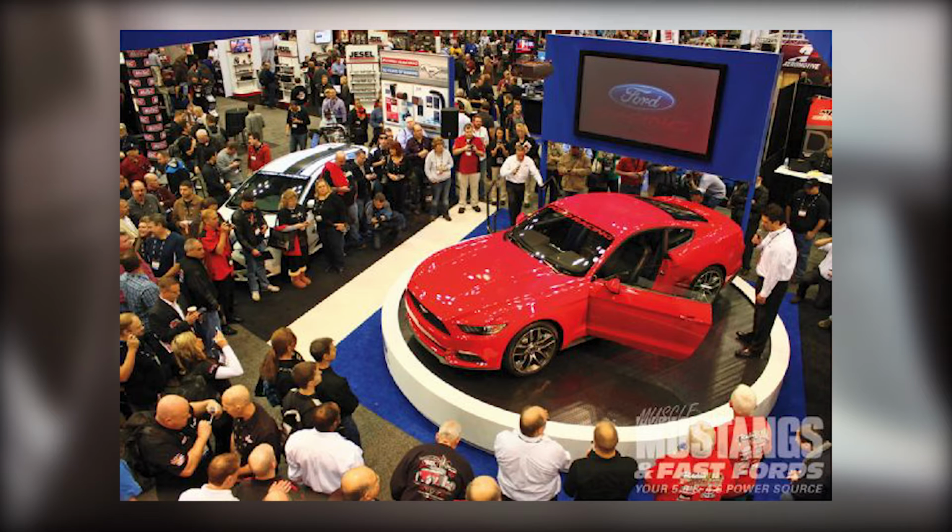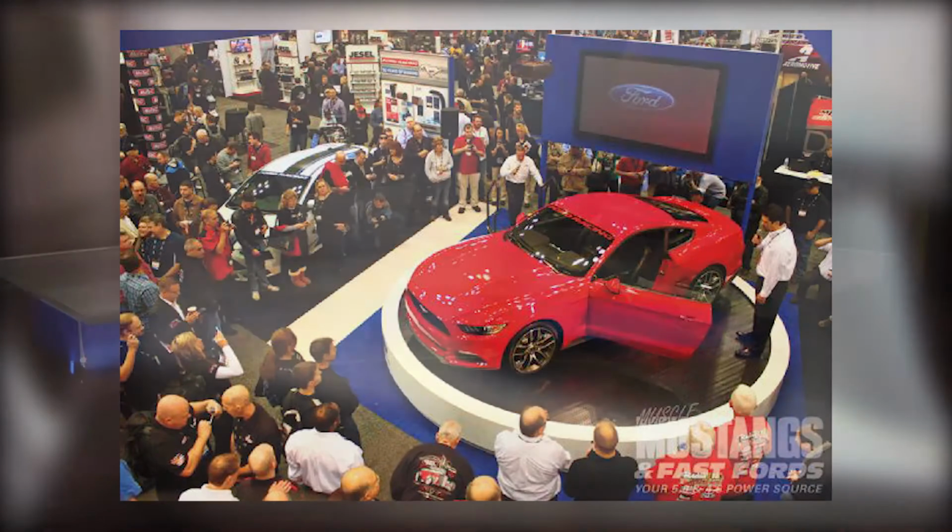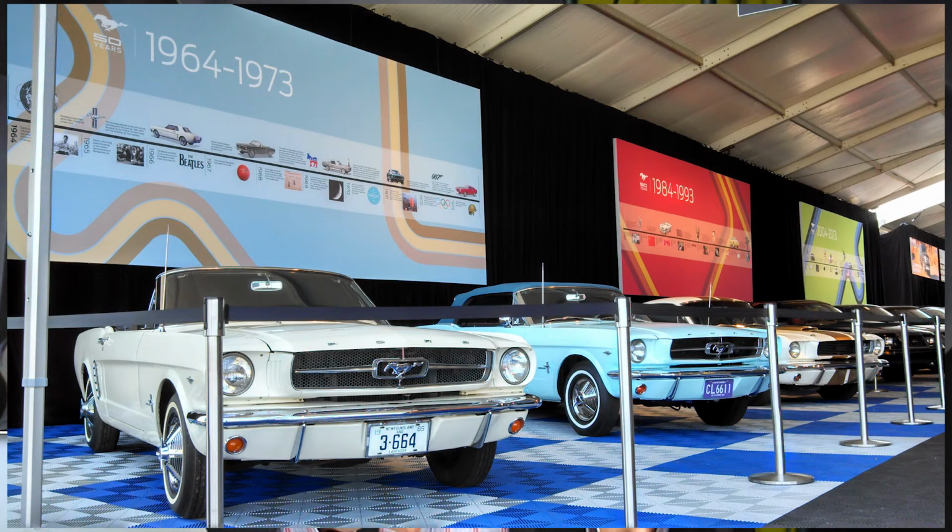They didn't let you sit in it? No, unfortunately not. About the closest I could get was to one of the young ladies that wanted to have a photo taken beside it. That was the next best thing. So it was everything Mustang, as we said. There were cars there from 1964 and a half. Yes, the very first 1964 and a half was there on display.